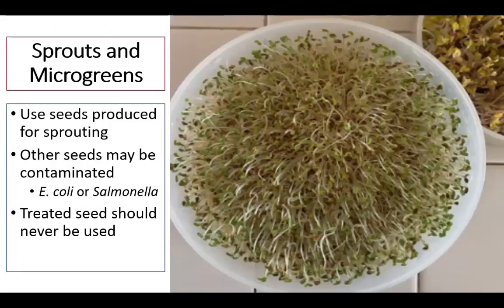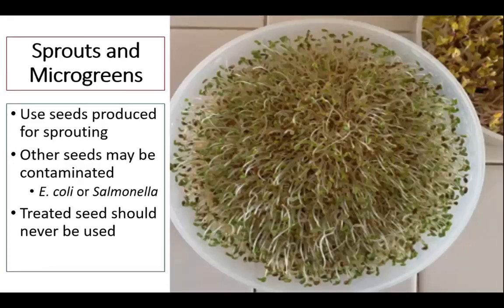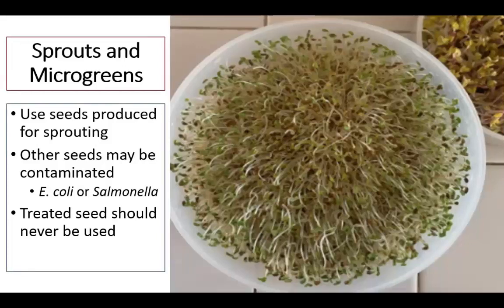Microgreens and sprouts are something that a lot of people haven't had a lot of experience with, but they're easy to grow, and they're highly nutritious, and basically you're taking advantage of young growth. You do want to use seeds that are produced specifically for sprouting. It reduces the possibility of some pathogens. You don't want E. coli or salmonella, and if you just use any old seed, that's a possibility. Never use treated seed, because that's bad news in all sorts of ways if you ingest it.